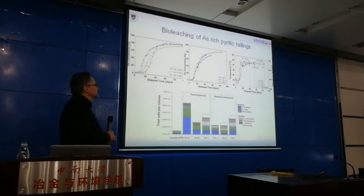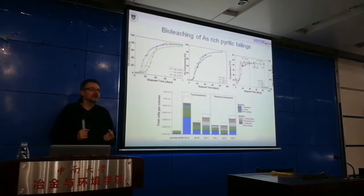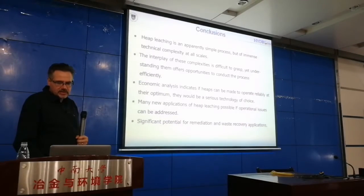Unless, of course, we didn't test it in this case, there's still some residual gold in this material that you might be able to extract at the same time, but we didn't look for that in this particular study.